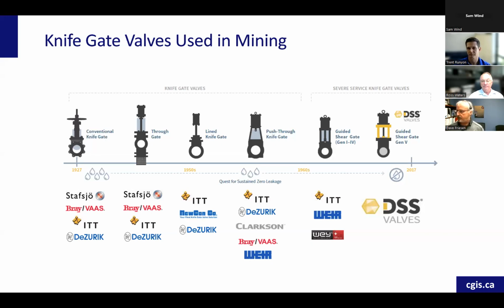And then the last and most common or newest generation is the DSS valve, where Trent and his team has taken this through class 2500 designs now. And we are successfully employing them in class 915 in slurry circuits around the world presently. So it's been a tremendous growth period for us and a lot of excitement, and there's new opportunities every day. All right.